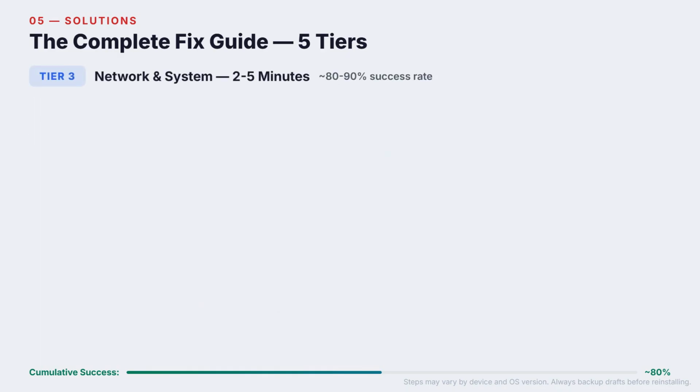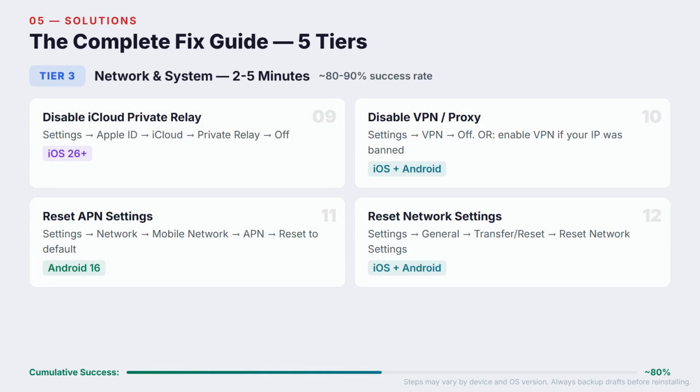Tier 3 network fixes. These take 2 to 5 minutes and work about 90% of the time. Disable iCloud Private Relay if you are on iOS 26. Turn off your VPN or proxy. On Android 16, reset your APN settings. If nothing else works, reset your network settings entirely.